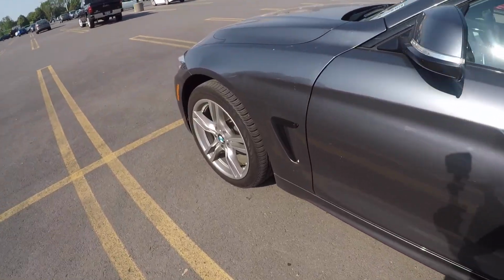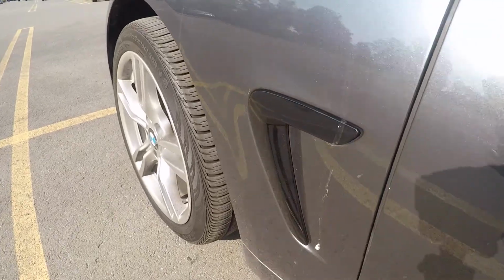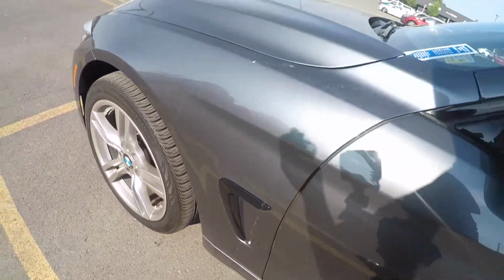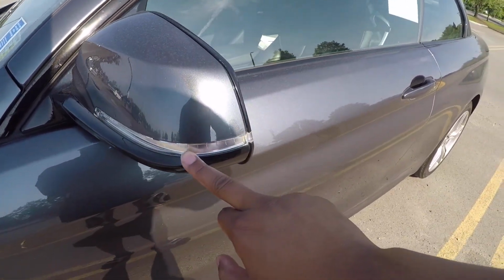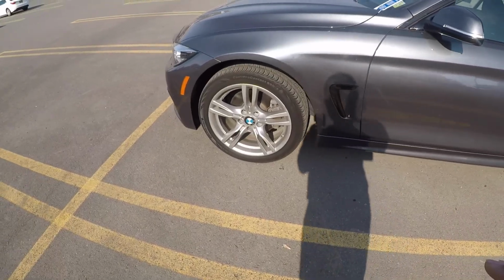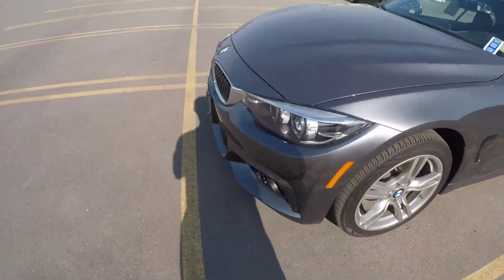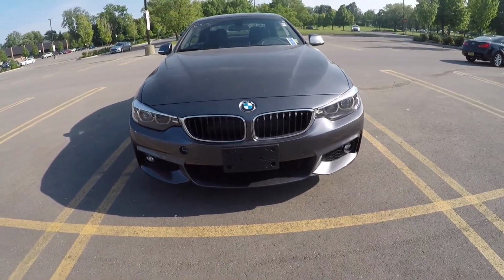So look, they got this little fish scale right here. It is not functional, just for looks. Make it look good. I don't know if y'all can see that. It's not active, it doesn't work. You got the LED turn signals on the mirror, and that's pretty much it. Besides the wheels in the front, they don't really have too much going on with this car. So just the front grille.